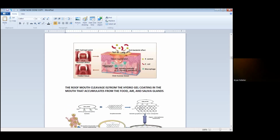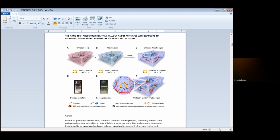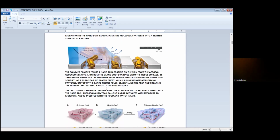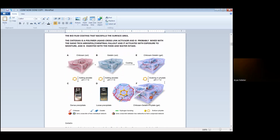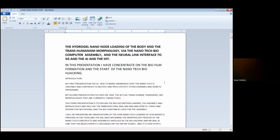And let's see what else I can touch on here. There's so much complexity to this, as you can well imagine, that the only thing that I could really focus on in the presentation was to show how it is being loaded into the body and what it's doing and how it's coating the body through the gland secretions and the hydrogel formation in the glands. And the chitosan being the activator for it. And I suggest that you net search Bryan 396. That is the moniker that I publish on the net under.